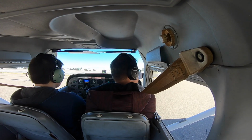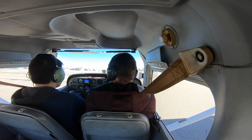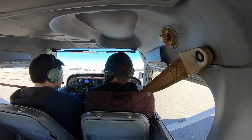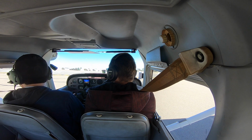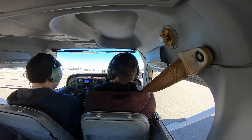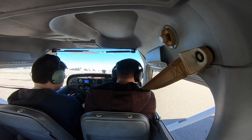Cessna 739er Mike Hotel, Palomar Tower, number 2 for departure. Number 2, 9er Mike Hotel. So while you're waiting for your turn, look at the windsock. It's coming from the right. Okay. At the moment, right? So just note this, and then do the final check when you're on the runway. Okay.